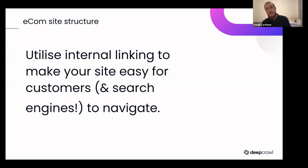Use internal linking. Now, we could probably talk about internal linking on its own for the full 45 minutes. The important thing in this regard is to make sure you're using internal linking to make it easy for your customers to navigate your site. In turn, this will make it easy for search engines to navigate your site.